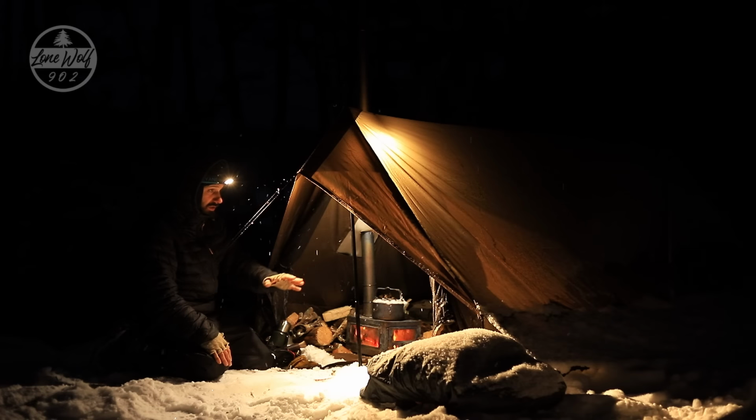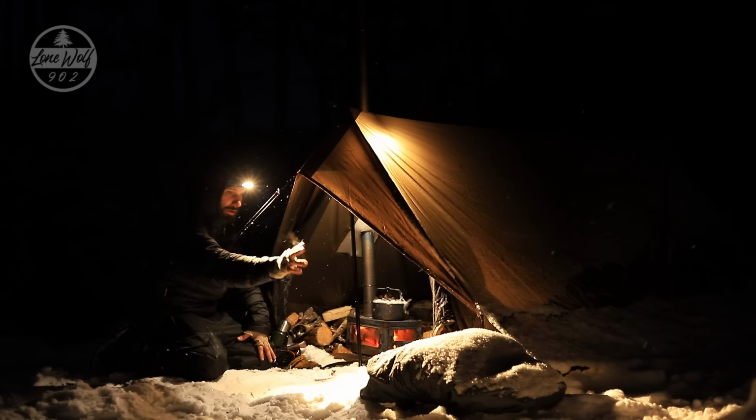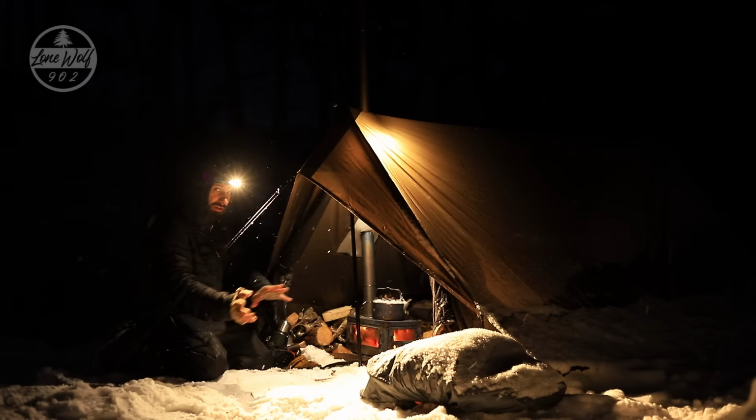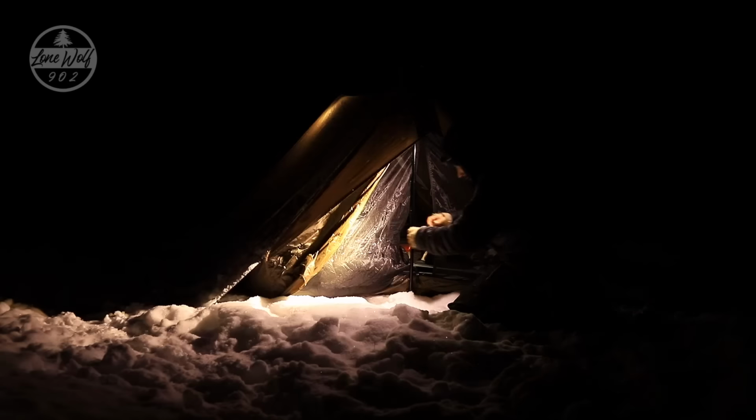So I'm gonna start zipping some of these doors shut, get some of this stuff squared away outside. The backpack is ready to go. That's gonna stay outside for the night. Everything else is gonna go in. So I will see you guys inside.